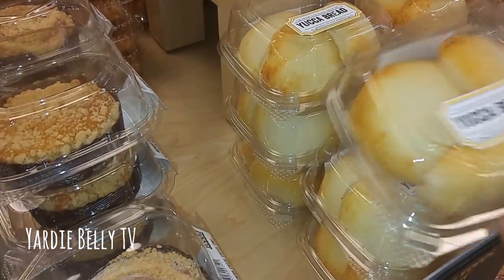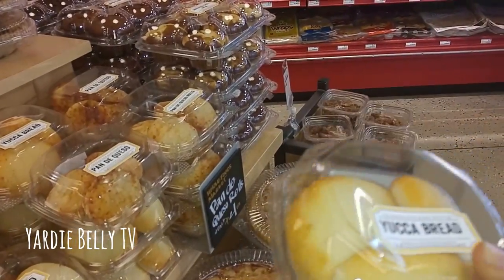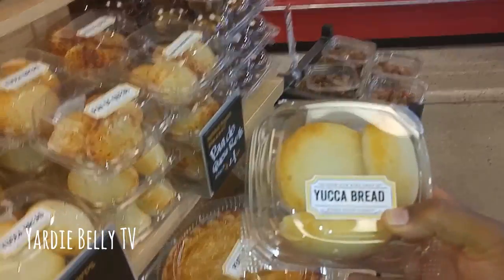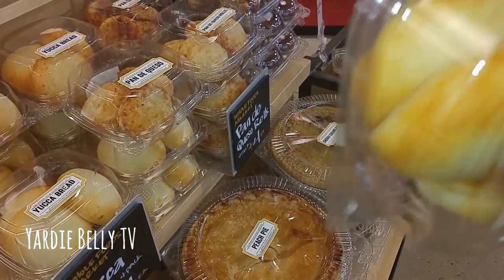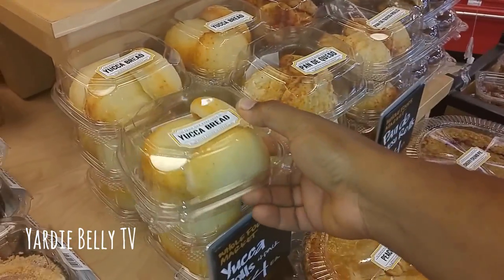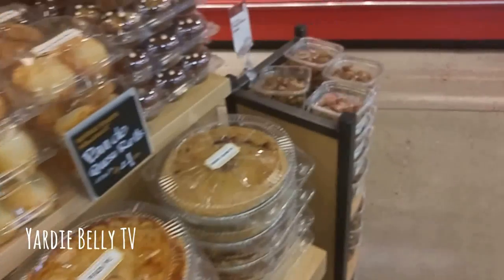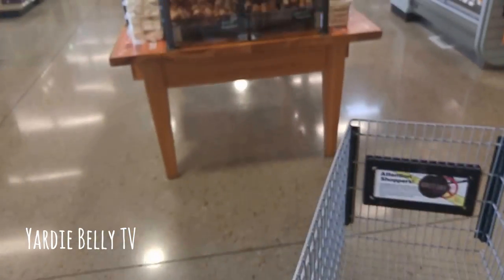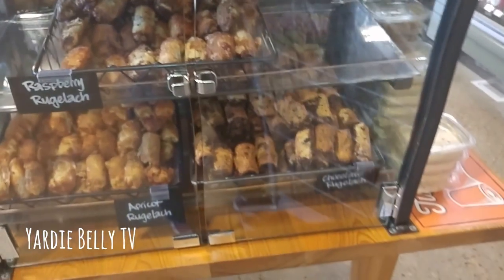Look on this, folks. This is what they call yuca bread. Cassava bread. This is $4 for this. So basically, one of them is $1. How feasible is it to buy that? Should they have some little rolls in here? Sweetness. Maybe I should try to avoid the sweetness. I'm going to eat that.